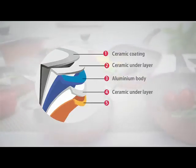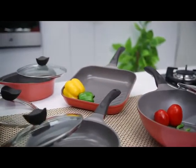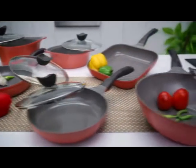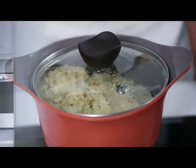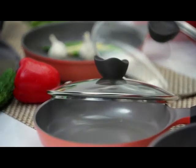coating. If you're wondering what Ecolon is, it's a coating so pure that it's made with Earth's natural minerals. It works like a non-stick but without the harmful chemicals and toxic particles. So your food stays as pure, safe and hygienic after cooking as it was before cooking. The Ecolon ceramic coating also has better scratch resistance and a longer life.